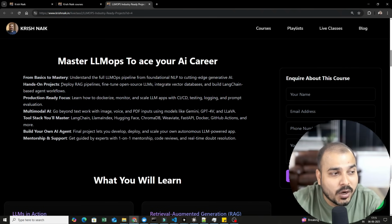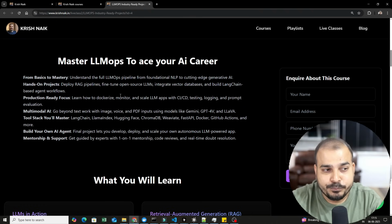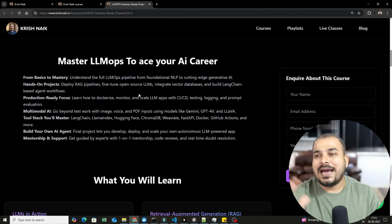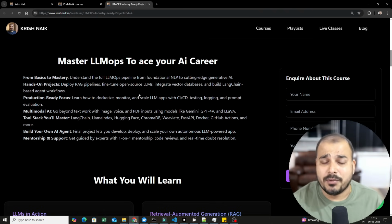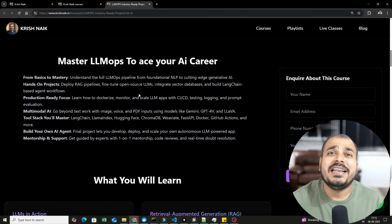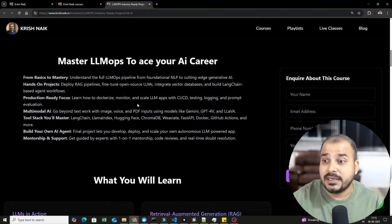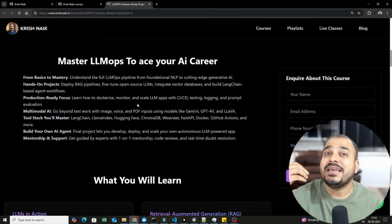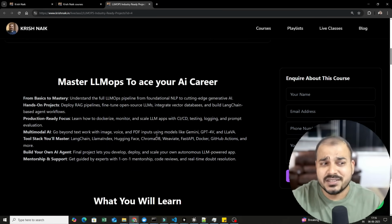We will be working on various projects: RAG pipeline, fine tune open source LLMs, integrate vector database and build LangChain based agent workflows. When I talk about most of the companies nowadays, they are working on RAG based projects, which are focusing on complete end to end projects. They're focusing on how they can integrate with vector databases, how they can fine tune open source LLMs and various stuff, right? And obviously developing agentic workflows, developing AI agents. So this entire course is all about developing projects in this specific sector.